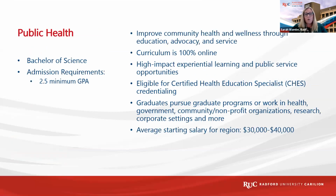Next, we have our public health program, which is another one of our online programs. So it can be done at any time at your own pace. The whole goal of this program is to improve community health and wellness through education, advocacy, and service. Students who graduate from this program work in food and health inspection, work for the CDC, and right now there's a big need for contact tracers, and that's exactly what you can do with this job.